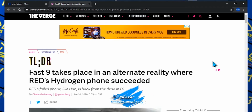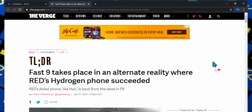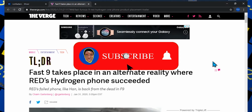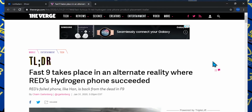So today, what I want to talk about in Fast 9 is that they are using the Red Hydrogen phone. But if you guys know, the Red Hydrogen phone came out last year or 2018, I'm not sure. It came out, but it wasn't really a successful phone. They later on abandoned the phone project, but everybody was expecting that, yeah, Red is making a phone.